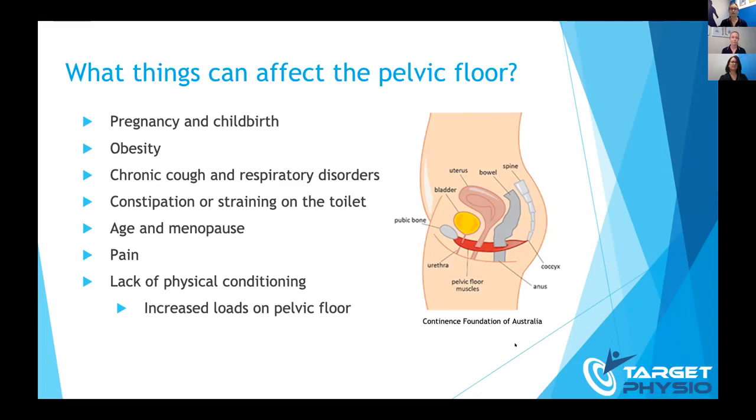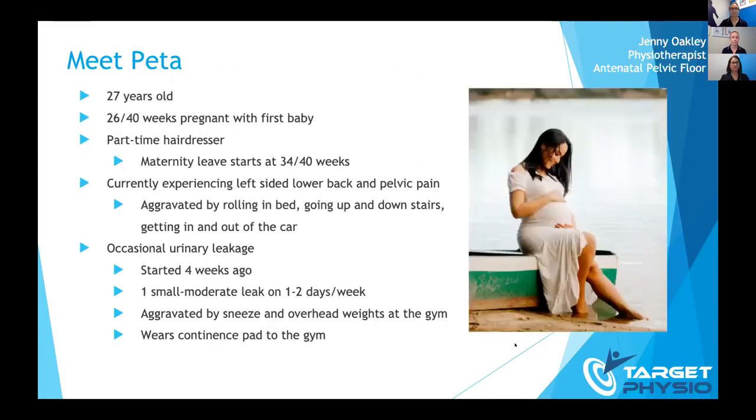There's also some changes to the muscles and the connective tissue as we age and go through menopause, which Fiona will discuss later. Pain can also contribute to our pelvic floor function. And also having a lack of physical conditioning. So if we have poor lower limb muscle strength or pelvic strength or abdominal strength, that places increased loads on our pelvic floor. So let's start off with our antenatal case.